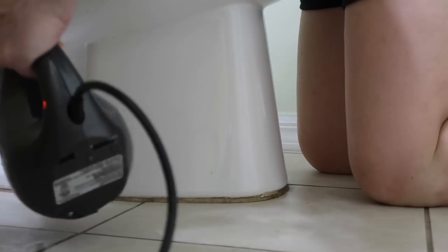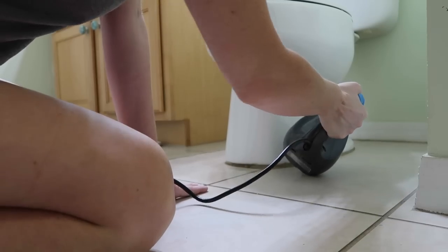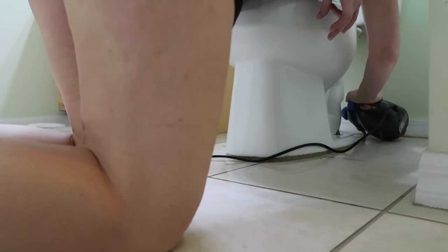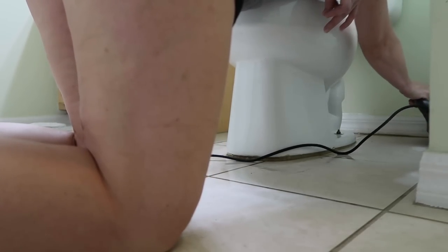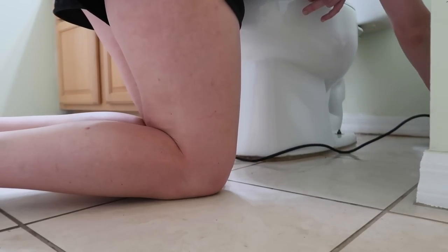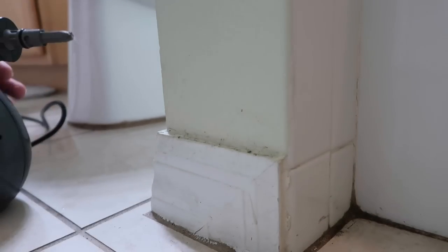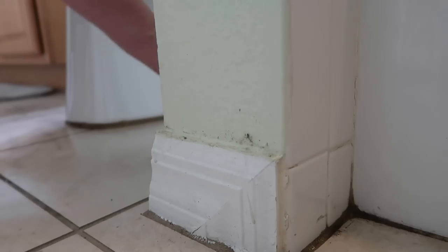I'm using my steam shot. I will say that I'm not very impressed with it this go around. I don't know, maybe if I've used other things, or just some good old elbow grease does the trick, but I wasn't wowed. I do like it to sanitize things, but as for getting the dirt and grime, honestly, I feel like just some warm water and soap and a good rag or sponge does the trick. So you don't have to go out and buy this.